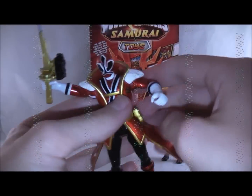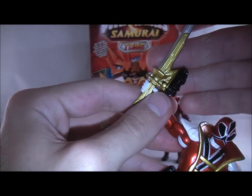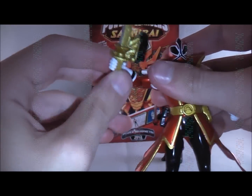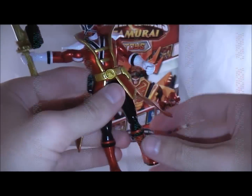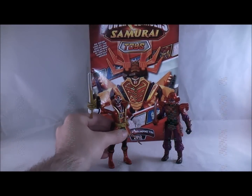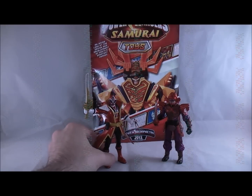Solid articulation for this line, but, you know, we've always seen better. There's nothing really too spectacular that I can tell about this. Here, it looks relatively the same. But it's nice that we at least have a figure for this mode in this scale. I'm not sure if I'll try to custom or get something for the Shark Saber.